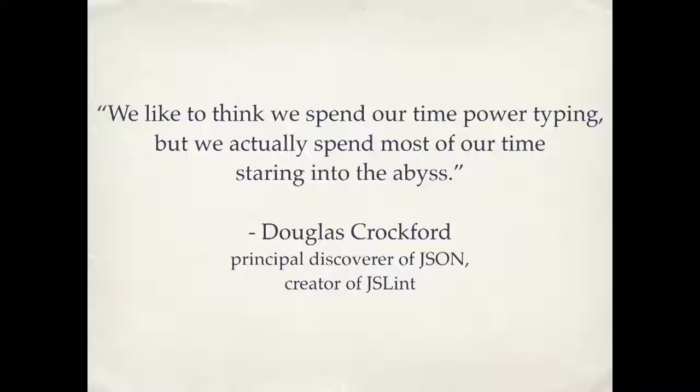So if you take the time to make your code easy to read, you will make the code easier to write. This is a great quote from Douglas Crockford, who is one of the people who created JSON. He said, "We like to think we spend our time power typing, but we actually spend most of our time staring into the abyss." And this is what I was just talking about. We spend a lot of our time fighting the messy code. So with that as an explanation as to why it's important, here are 10 quick tips for making your code clean.